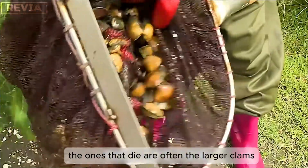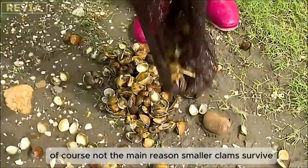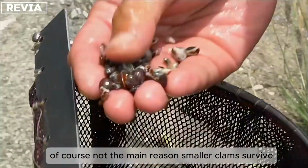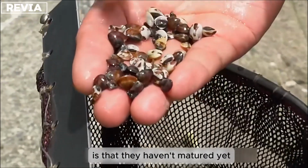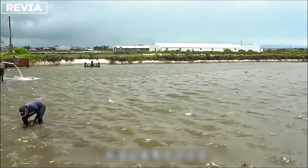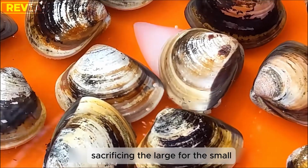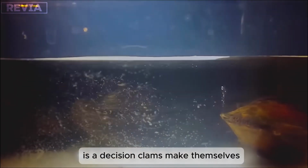A magical phenomenon occurs in clam farms when the weather suddenly changes. The ones that die are often the larger clams. Could this be because they are old and weak? Of course not. The main reason smaller clams survive is that they haven't matured yet. When external factors like water temperature change, mature clams immediately enter production mode. Sacrificing the large for the small is a decision clams make themselves.